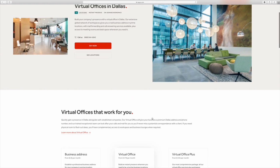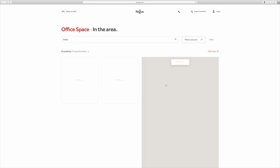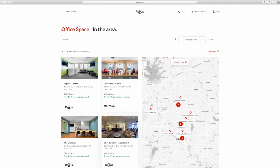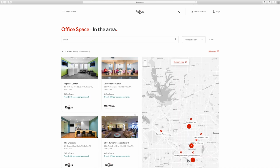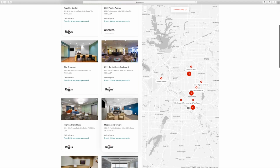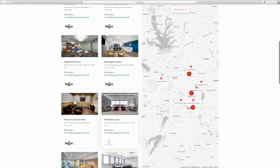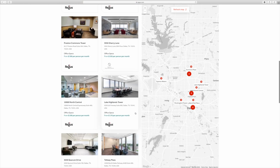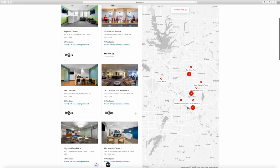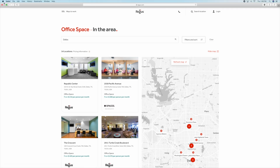We're going to go ahead and see if we can actually see the locations. So they have a map with all the locations. And I believe that this is just for their virtual office spaces. And since we're building business credit, what we're particularly looking for is just a virtual business address. So we're going to go ahead and go back.